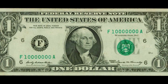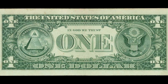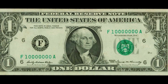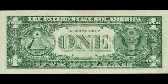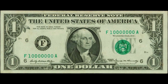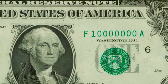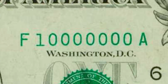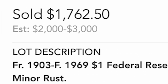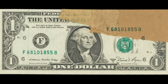$1,762.50 this $1 bill sold for. It is a 1969 $1 bill from the Federal Reserve of Atlanta, Georgia. This one was graded by PMG at about uncirculated 50 net because there is a little bit of minor rust on it. The rust will decrease the value of it a little bit, but this is what we call a 10 million serial number. You can see there's a 1 at the start of the serial number and a bunch of zeros after it. This banknote sold for $1,762.50.